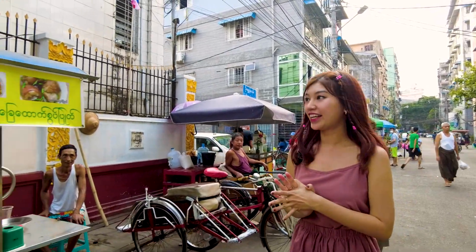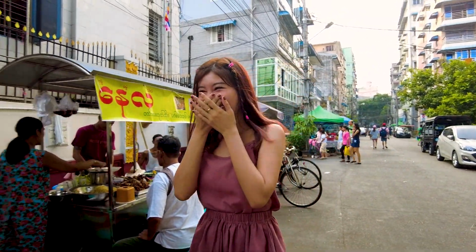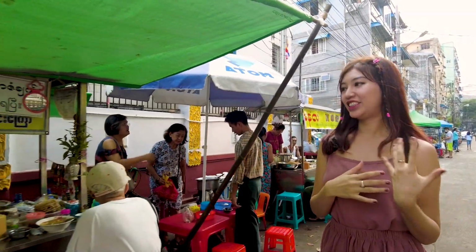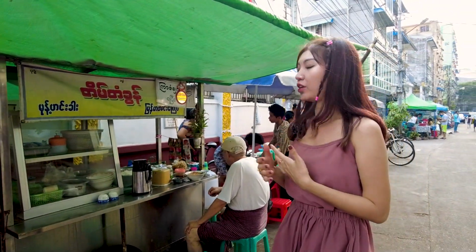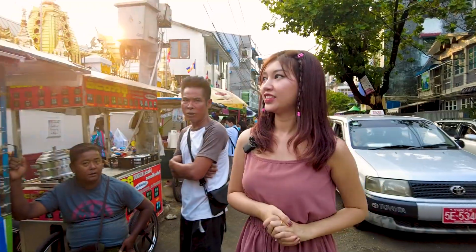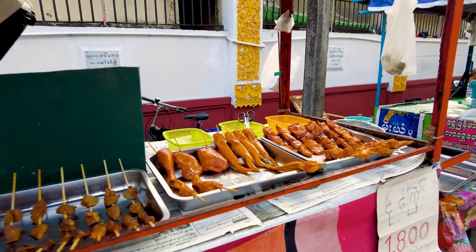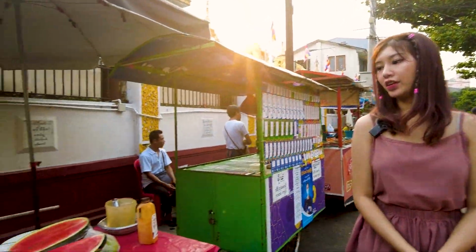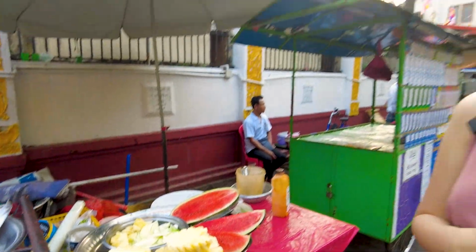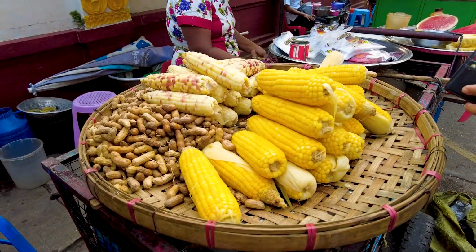And in here you can get pork steak and pork face salad. Pork head salad. And this shop sells Myanmar traditional fried rice and also Myanmar mohinga. And this is also a sugarcane juice shop, and also a milk tea shop. This is the Myanmar traditional lottery here. This is a fried chicken shop. Yeah. Fruit, watermelon, pineapple, and also corn. String corn shop.